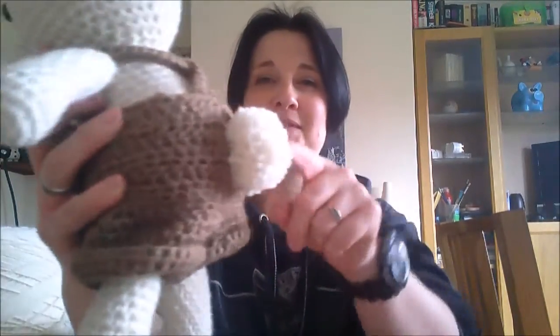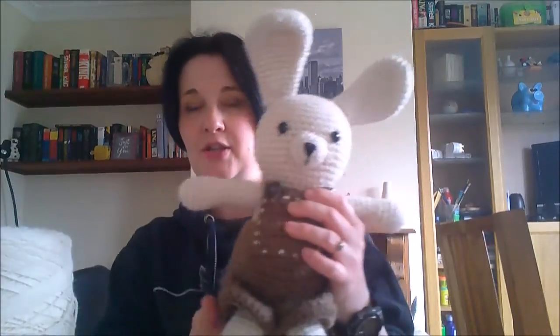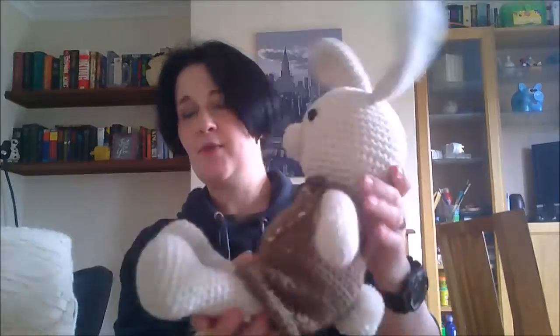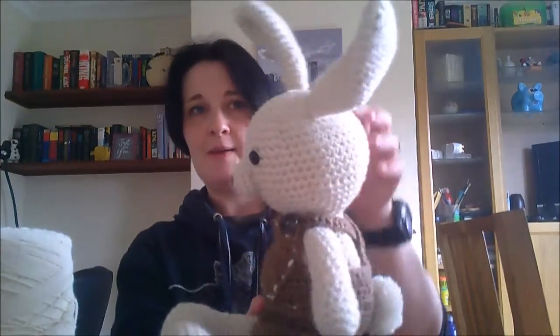I finished something first. So, Bunny has a butt, or has a tail. He's so cute! That's just gorgeous. Again, this is Sharon Ayala's pattern, Dress Me Bunny. His ears are either forwards or backwards, nothing in between. I might have to put some extra stitches in.